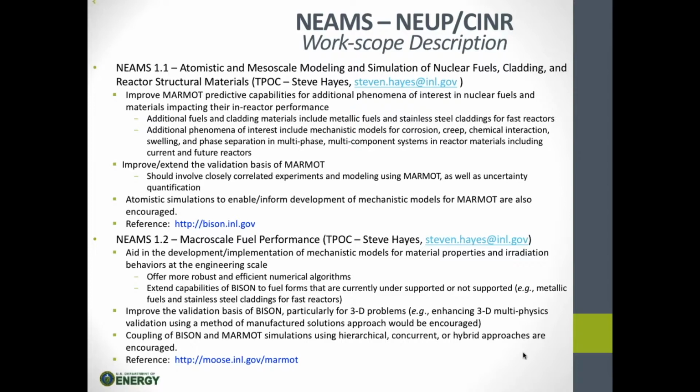Is there scope in NEAMS 1.1 to develop systematic DFT-generated databases of properties for Marmot that tackle questions such as modeling phase stability and interface energies under irradiation? So maybe I'll keep going here. I don't think we're looking for database generation in a broad sense, if that's the real heart of the question. If it's developing more limited sets of data needed by Marmot to run specific problems like what are listed in the call, then the answer could be yes.